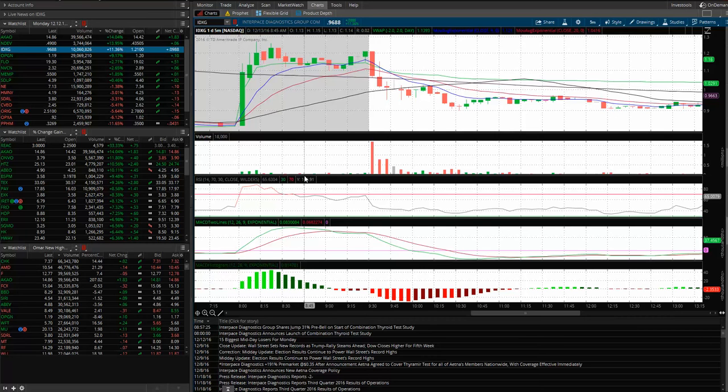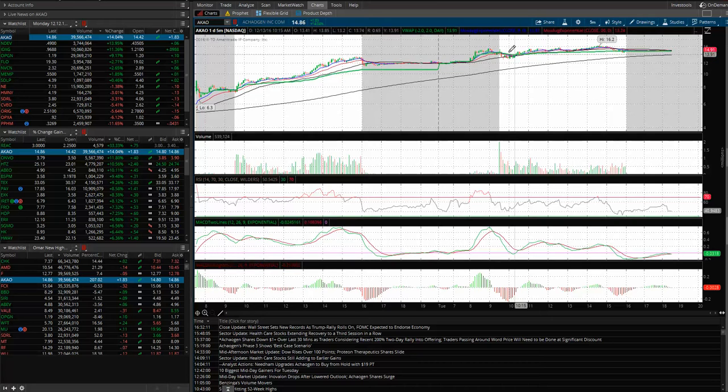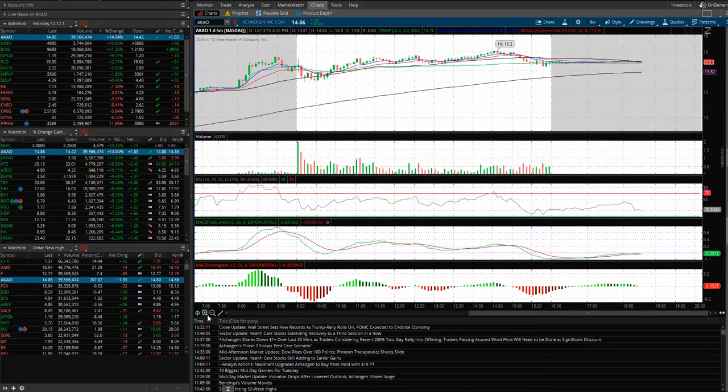So I said, let me see, because I had about 15, 20 minutes to myself. And I was like, let me see, maybe something pops up. I was looking at these stocks. If I was going to trade anything, I was going to trade AKAO. And this thing ripped. This thing actually had a nice run.